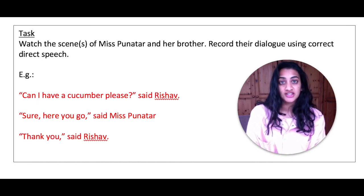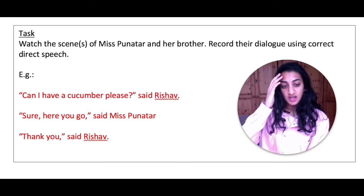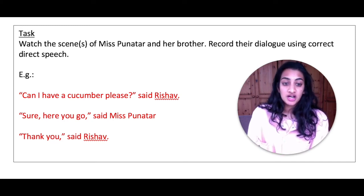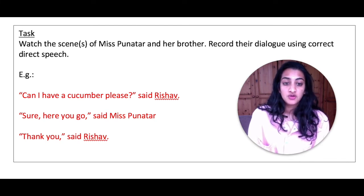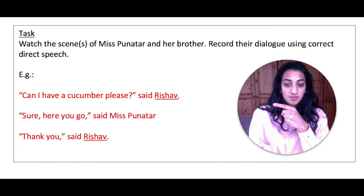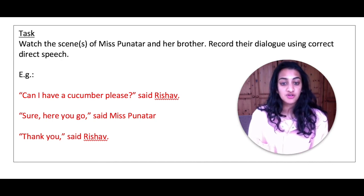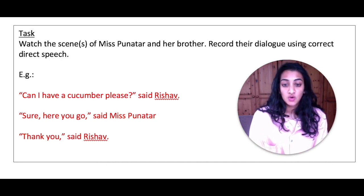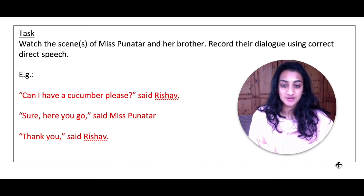If you are not in the Jade or the Indigo group, you need to do scenes 2 and 3. If you would like a further challenge and you are already comfortable with direct speech, the challenge question is, can you do these scenes, write them down and record them, but use different words instead of said? So for example, instead of saying, "Can I have a cucumber please?" said Rishabh, you could write, "Can I have a cucumber please?" asked Rishabh. And then for the next one you could say, "Sure, here you go," replied Miss Panata. "Thank you," said Rishabh. So you could use a mixture of different verbs for said.